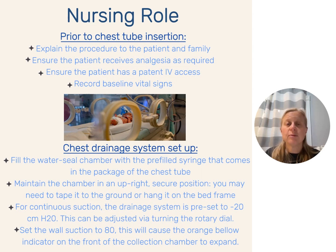On the unit I work on, we are going to be giving fentanyl. Ensure that we have patent IV access, so anything could go wrong. This is a time where we would want to have an IV if one is available to us. And of course, we want to record our basic vital signs. Then we want to be getting the chest drainage system set up, getting that water seal chamber filled, getting the chest tube into a secure position. Often we're taping those to the ground.